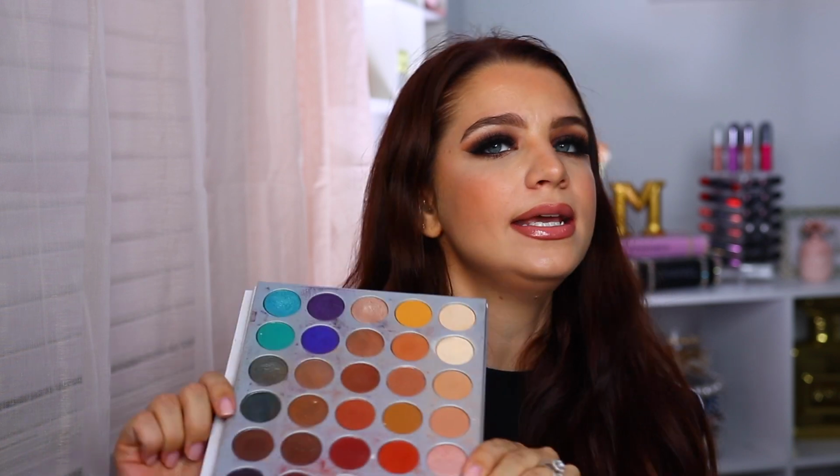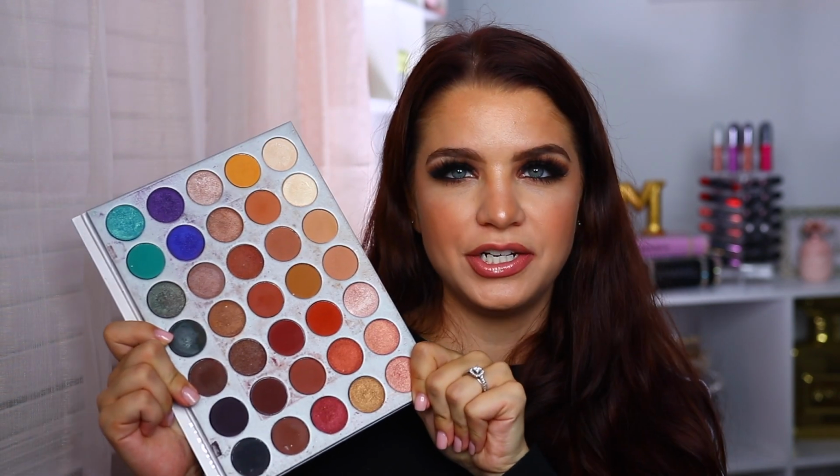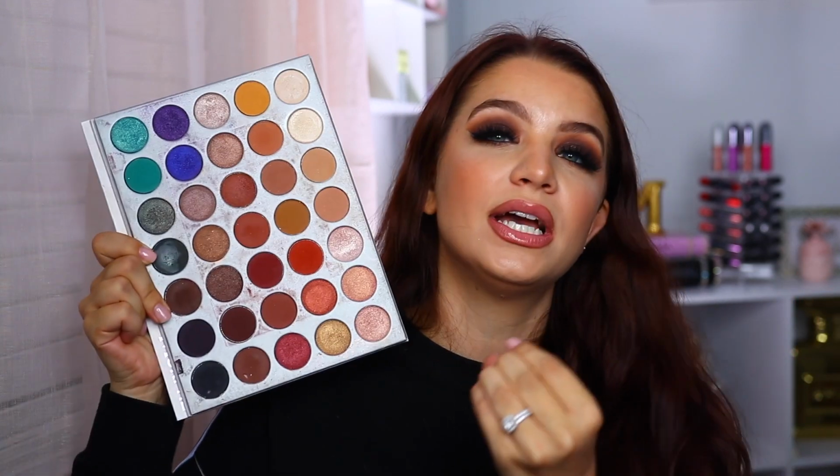And then another palette that I know probably a lot of you have, that you wouldn't typically think of as a fall palette, but this one is really, really very fall. This is the Jaclyn Hill Morphe palette, and when you open this, like 90% of this palette is neutral. So with this palette, I feel like you could create any look you wanted to for fall. Honestly, you could do without all of these palettes and just have this one, because it's so large and you have such a variety in here.